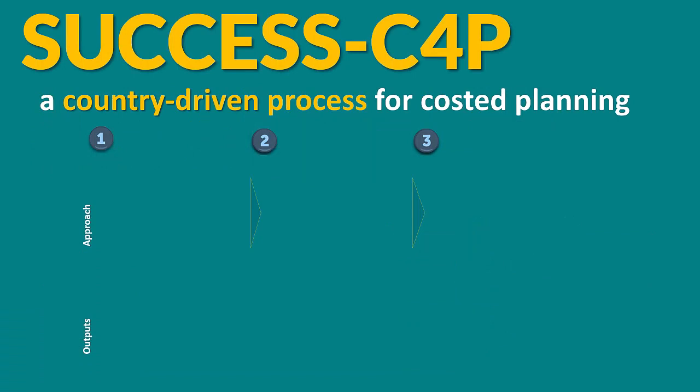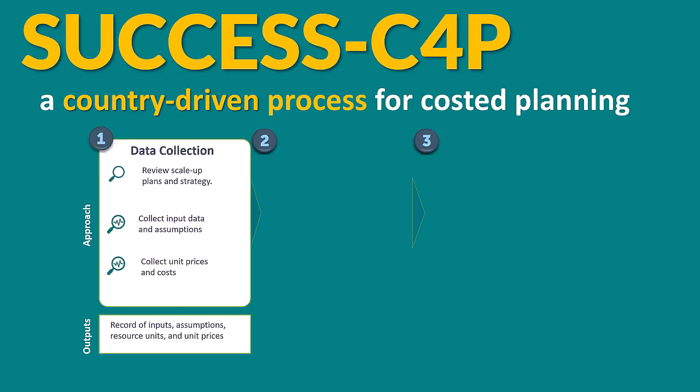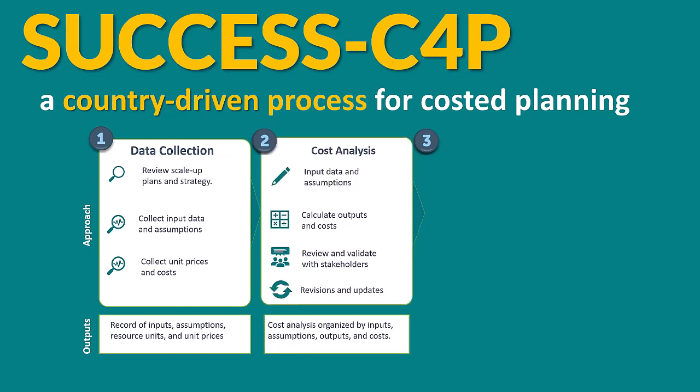The process consists of 3 steps. First, we review data on plan strategies and approaches to scaling up. If there's no written plan, that's okay. We work through that. We also collect data on target population sizes, epidemiology, health system infrastructure, and human resources. And we collect unit prices and costs for the materials, personnel, and equipment that will be needed to scale up. Next, we input all these data and assumptions into an Excel spreadsheet.